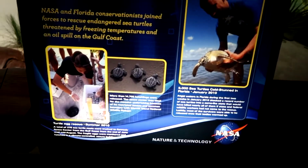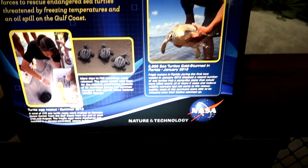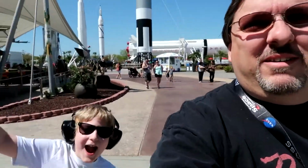And of course, where we used to live up in Hilton Head, we used to have the sea turtles coming on all the time and laying their eggs. So again, just checking this place out. We're going to see some stuff we didn't see last time, especially this time since we got the camera. Logan's excited. We can show you what we're looking at.